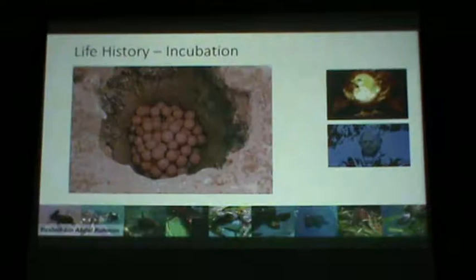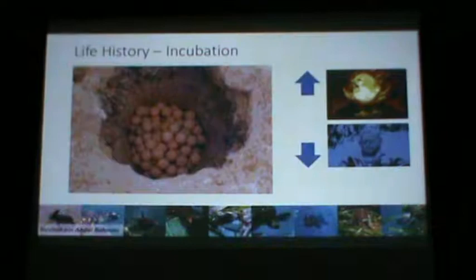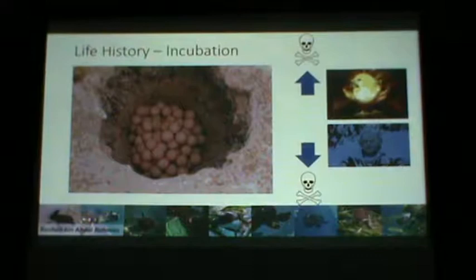Anything below that temperature and anything above those temperatures are fatal. You'll get eggs that cook. So, this has implications for climate change.